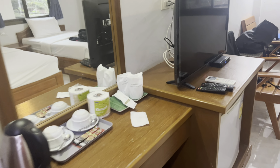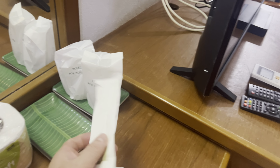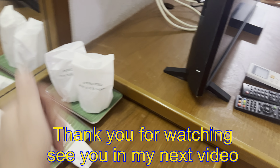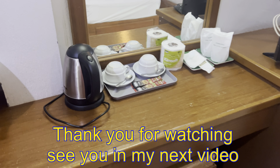And this is the bathroom. You get a shower there. They give you soap, shampoo, sink, toilet, okay. They give you toilet paper, dental kit, shower cap. You got two glasses. You got the two cups. I already showed you that.